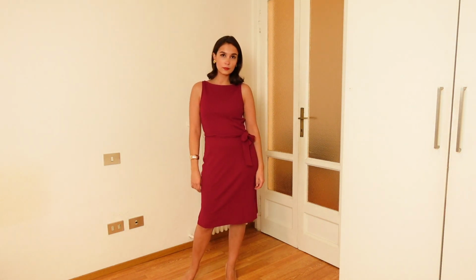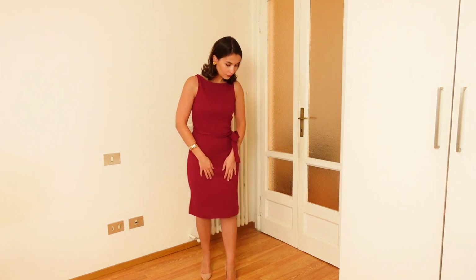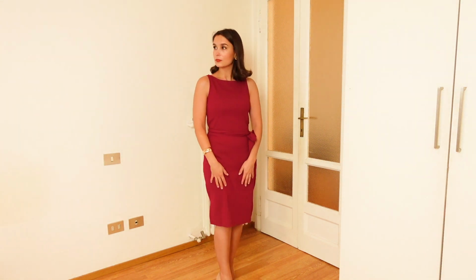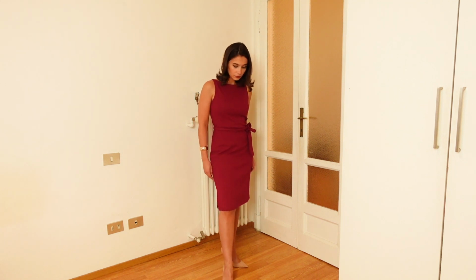In my case, I chose this sort of magenta dress. It has a bow around the waist, so it makes it more feminine and hugs the body better. I combined it with classic nude pumps, added a gold bracelet, some earrings that are clip-on and vintage. If you actually count it, I am wearing 4 items of clothing, and in my opinion, it looks really put together.